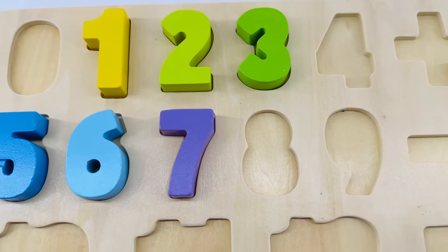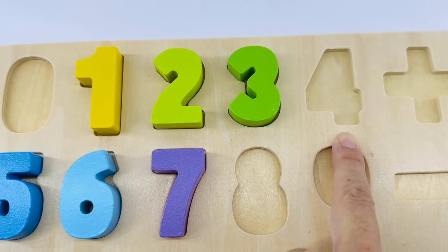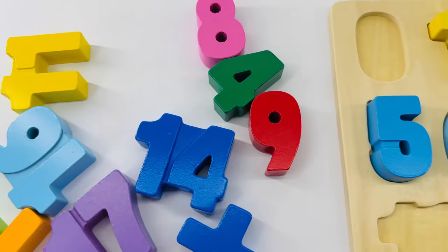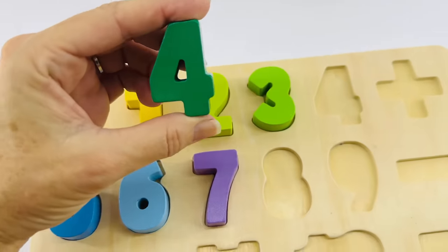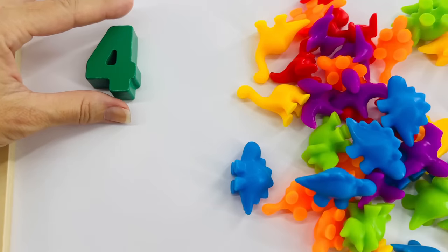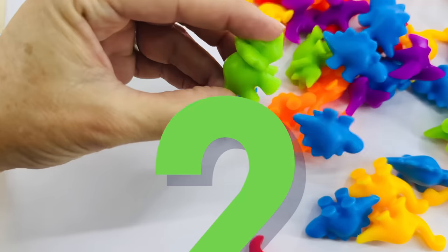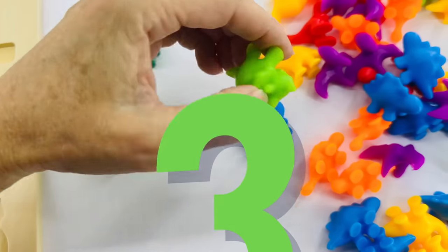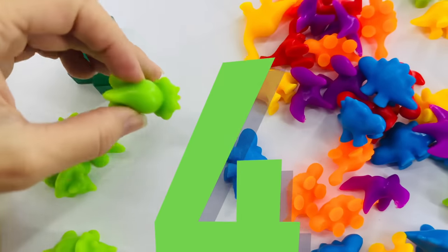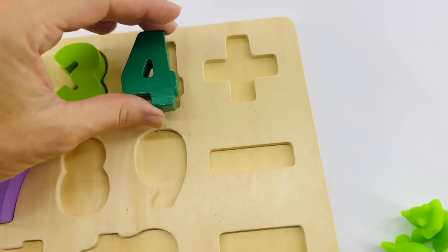We are almost ready to count, but we're missing a number. Do you know what number is missing from here? Yes, it's the number 4. Let's find number 4. Here it is, we found it. And it's green. Okay, we have to find 4 green dinosaurs. 1, 2, and 3. Now, 4. We got him! And we can put number 4 in his home.